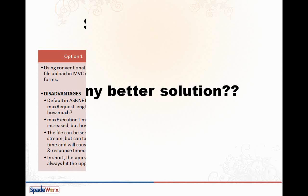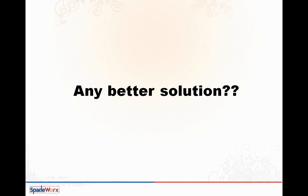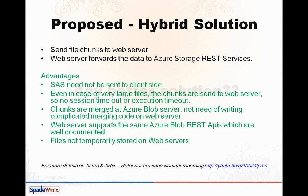Was there any better solution? I believe so. We came up with a pretty good solution, which is what we proposed, which we call a hybrid solution. What we are saying here is, let's take the best of both the worlds. The Azure servers, let them take the responsibility of getting the different chunks, merging the chunks, and compiling it to one single file. Our web servers, let's give them the responsibility of collecting the different chunks from the client and forwarding it to Azure server.